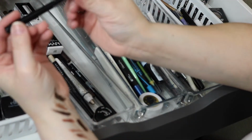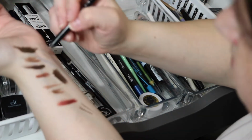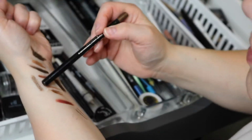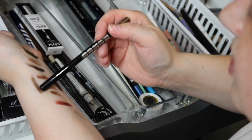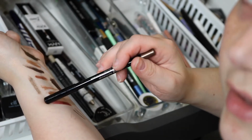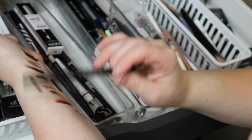Alright, next up is this Buxom liner, and this one is in Knock Twice. I remember these were some of my favorites for a while. This one is a very nice satin taupe shade. This would be beautiful with people who have green or blue eyes just because of that shade. I don't find myself using it, but I feel like I need to because I am a sucker for satiny browns on my eyes. So if I use this liner on its own, I think I could see myself doing that. So I'll hold on to that for now.